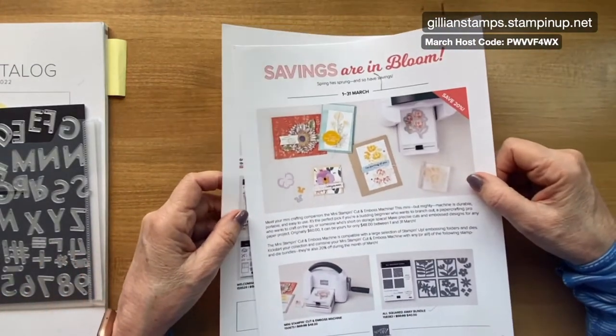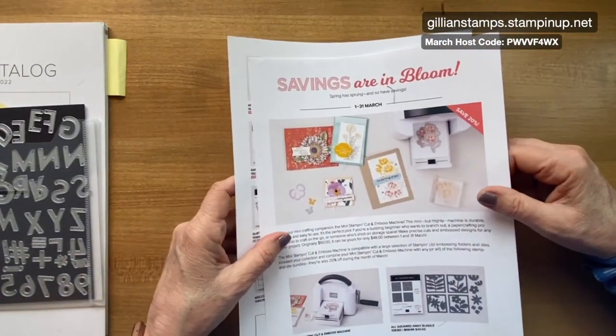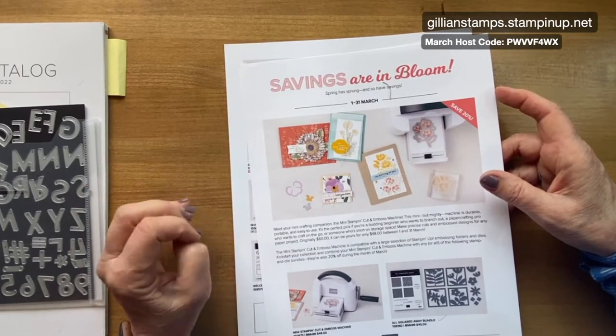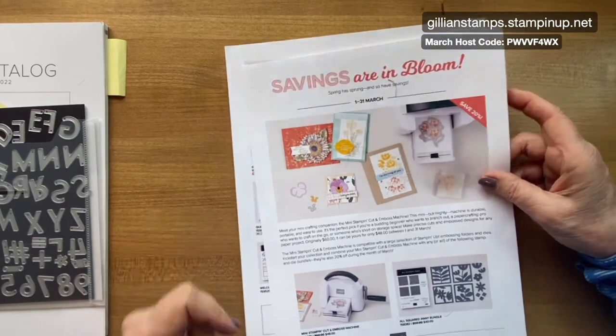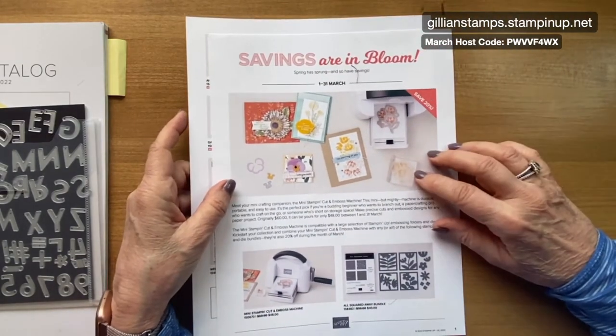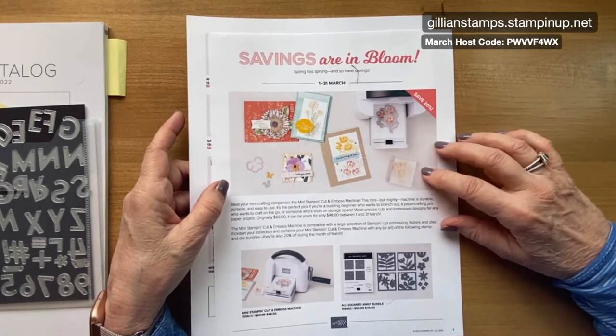So, as usual, lots going on. This is an exciting time of year. We just have a couple of days more in March, and then we're into April, amazingly. And so we just have a couple of days left of the Savings in Bloom promotion.